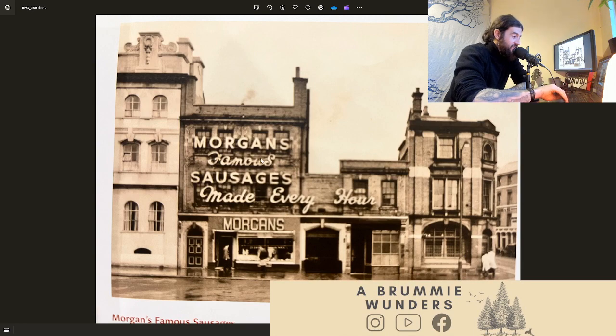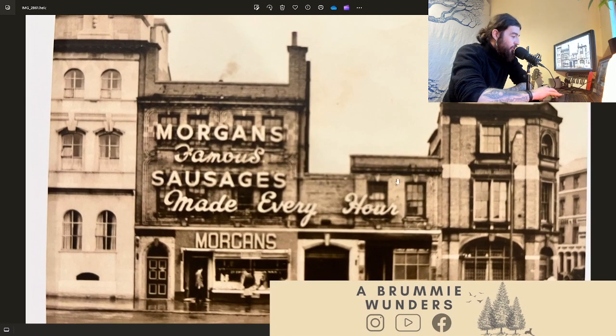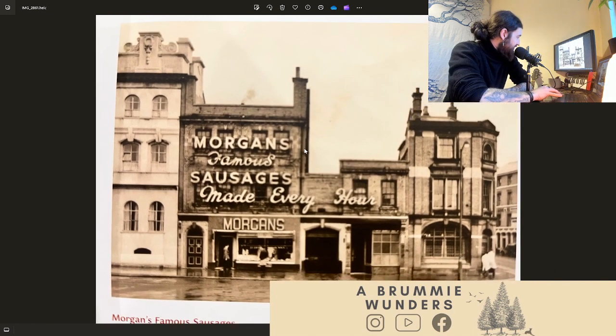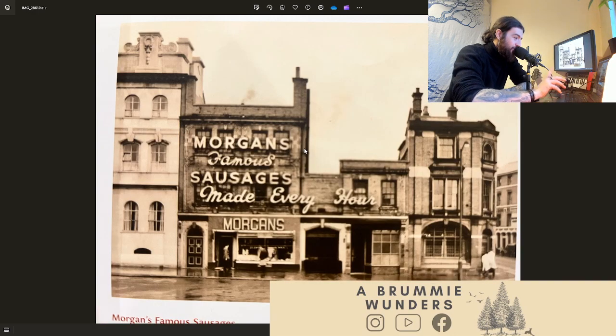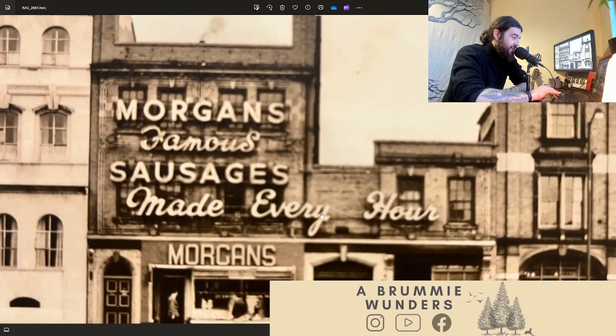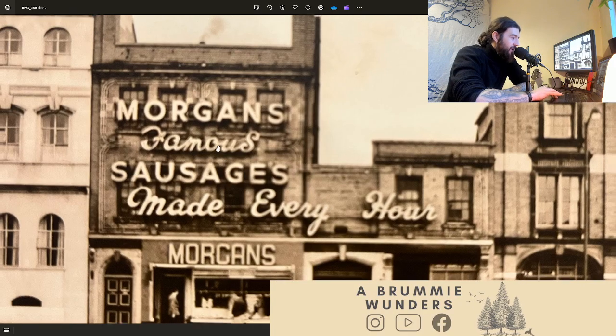Okay, shooting over into Digbeth at this point, which I thought was pretty cool. Here is Morgan's famous sausages, made every hour. Have we got the year on this one? Unfortunately not. But there's a place now, Fancy Fabrics and City Grill. So City Grill was Morgan's, the sausage guys, and it's kind of nice. I really like the sign. The gap between every and hour is a bit excessive. But how cool's that?